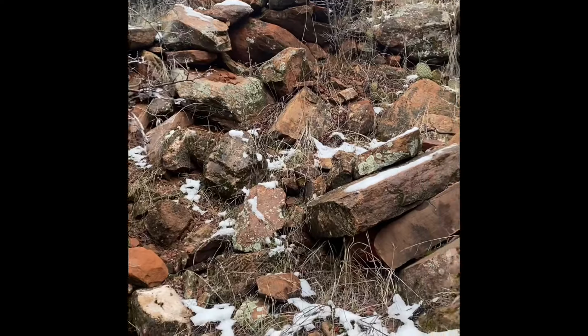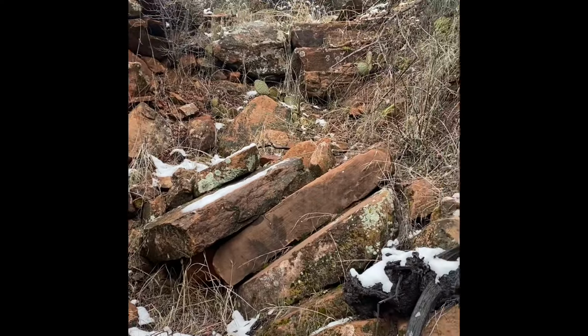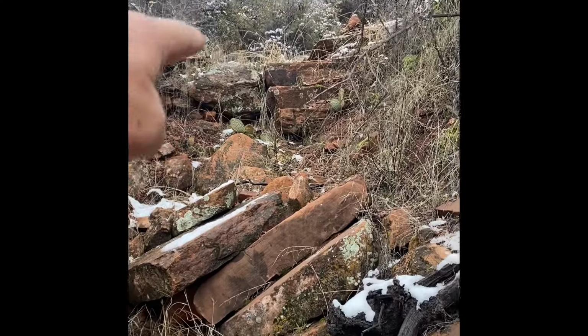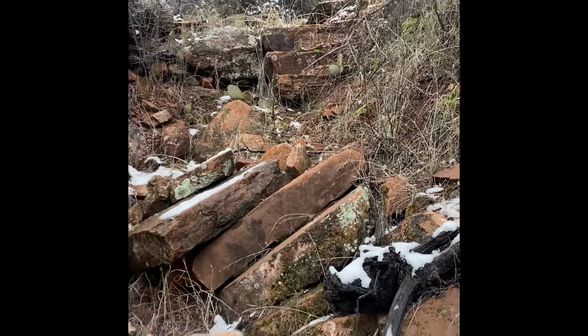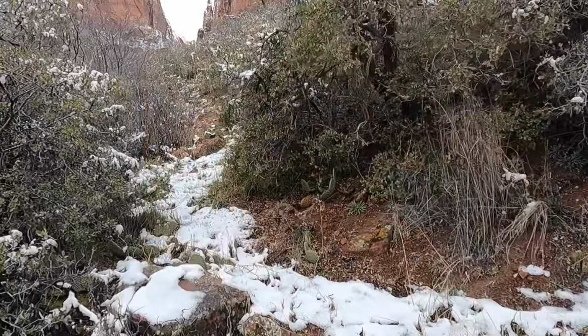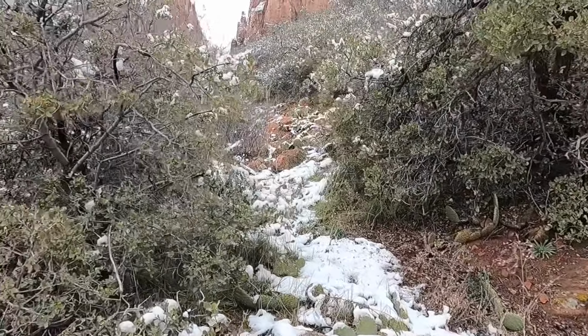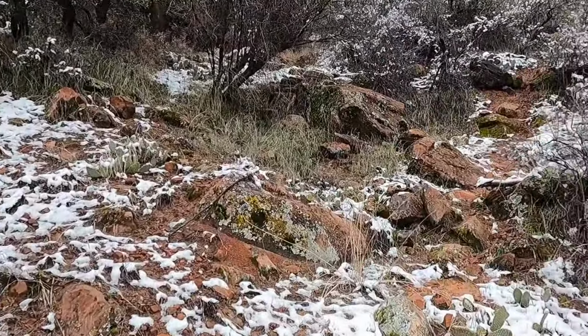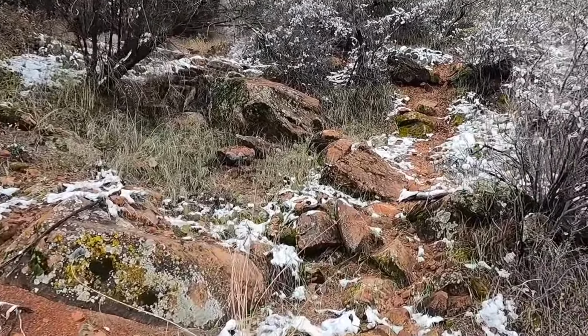So, kind of cool. I wish I'd have found something up there, but those are definitely steps put in there down to here. Looks like there could have been a passage right there, but this looks like if there is a trail, it goes this way.